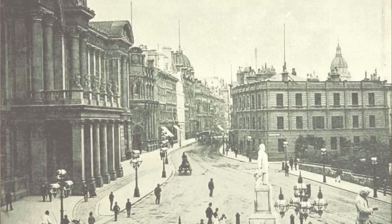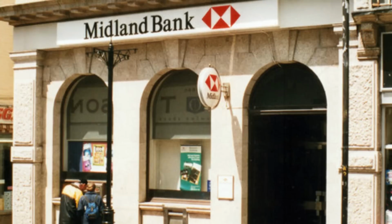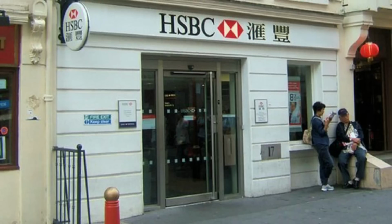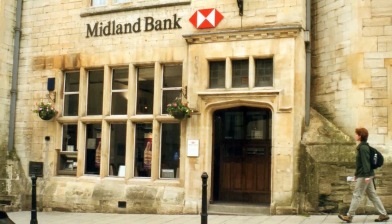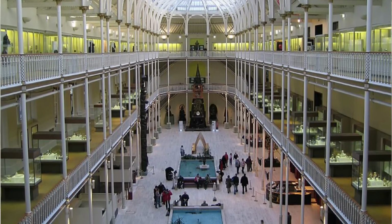The bank was founded in Birmingham in 1836 as the Birmingham and Midland Bank and was bought up by the HSBC in June 1992 and was renamed HSBC Bank in 1999. My mum was a manager at Midland Bank and then HSBC after that, and I also remember seeing some of these in a museum in Edinburgh.